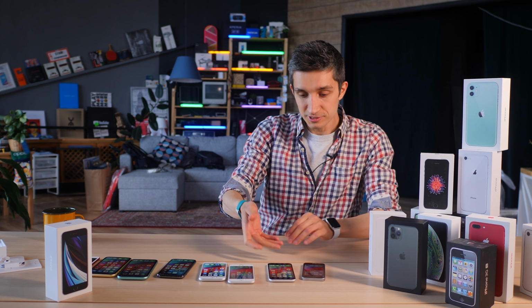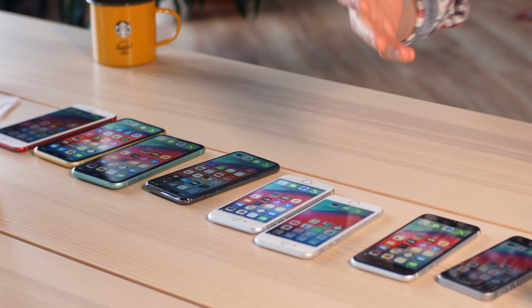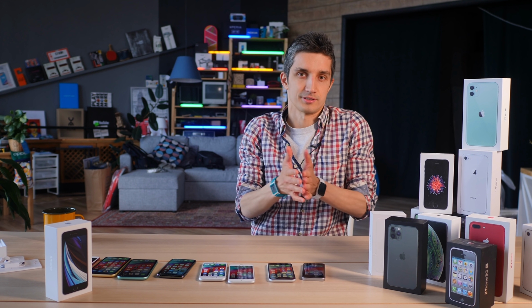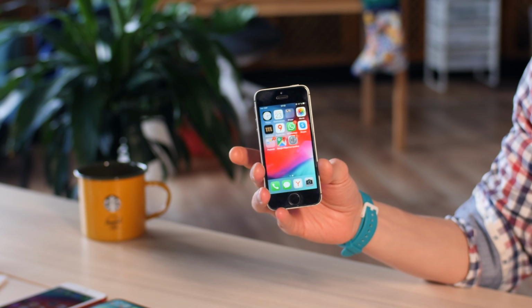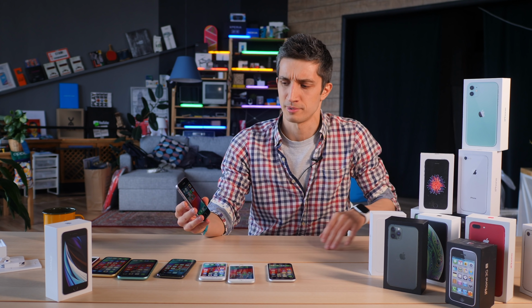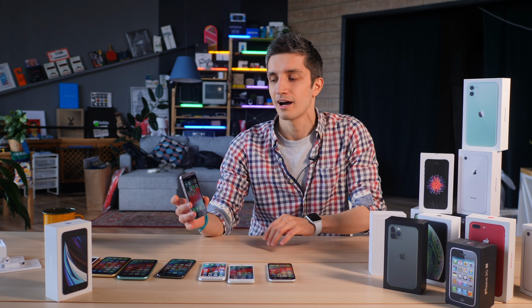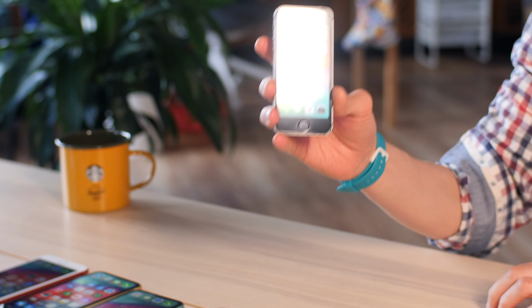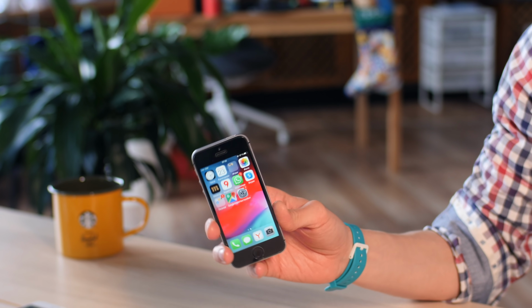Let me remind you guys that all the phones are available in the shops right now, and you can buy any one of them. Even the 3GS if you want. But the only one which is kind of still running today is the iPhone SE. All the other versions, yeah, trash them. iOS 13 is very slow, and the battery is almost dead and so on. The iPhone SE, yeah, it's okay. It's small, it's handy, but it's going to become obsolete.